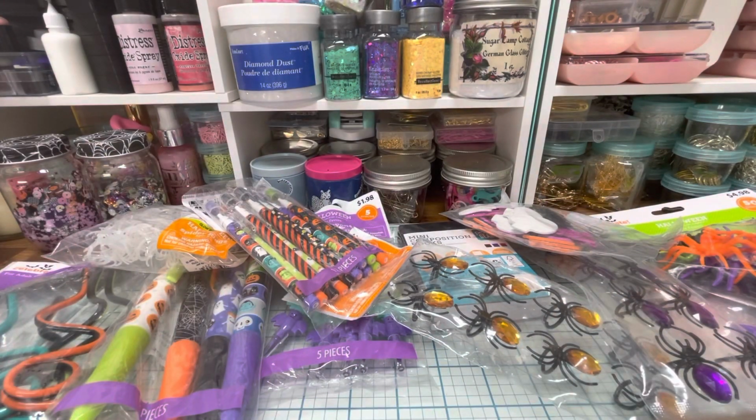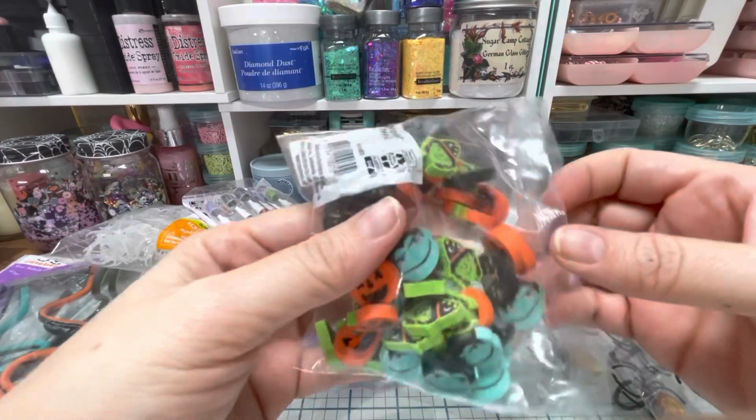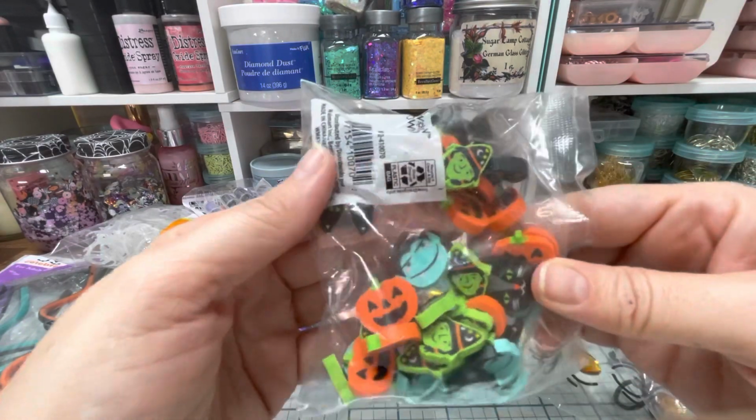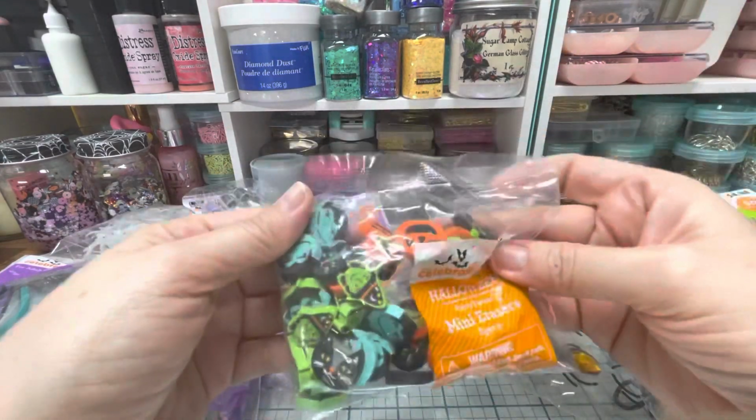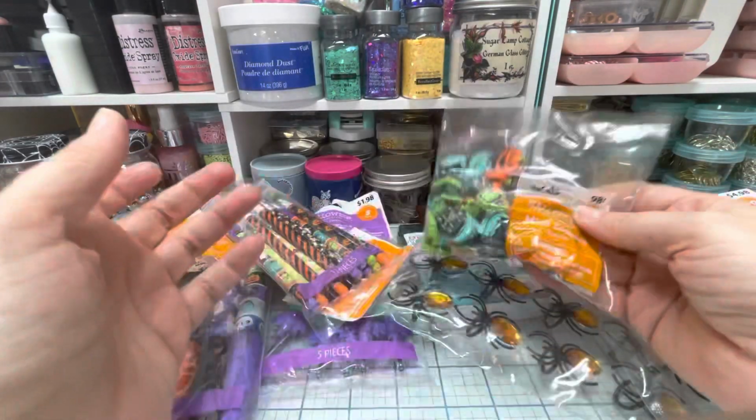Then, let's see what else. Oh, they also had some erasers. So I got a pack of the erasers. So little Dracula, little witches, cats, pumpkins. So cute. And how much were these? These were also just 98 cents.